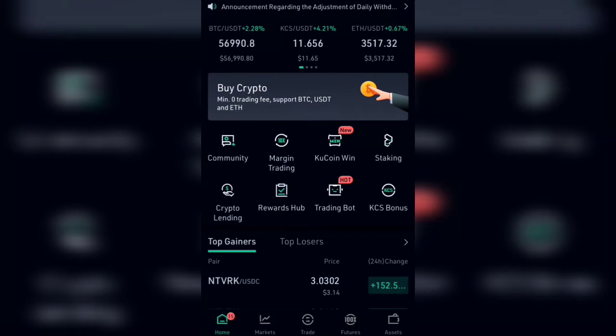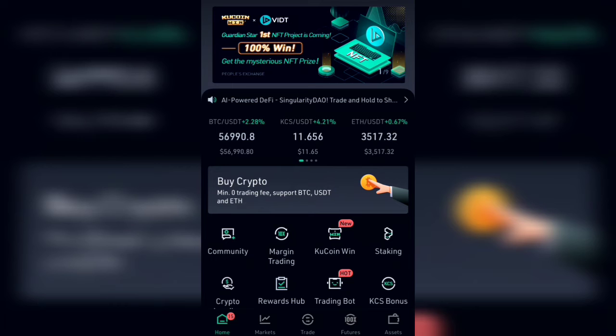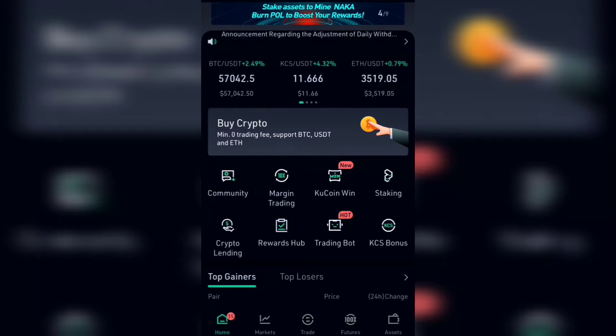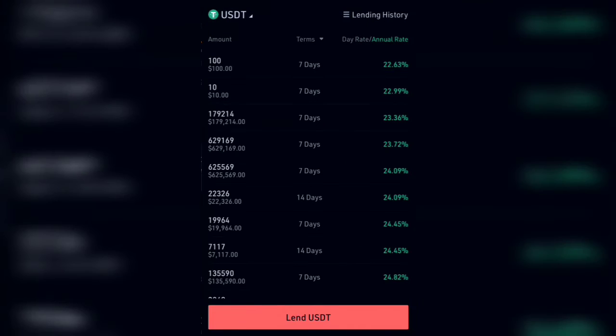All right, now we are on the Kucoin app. As you can see, very, very easy to look at, very user friendly. So all we have to do is go down to the bottom left corner. You would see there crypto lending. So tap on crypto lending. It's going to take us into the platform.